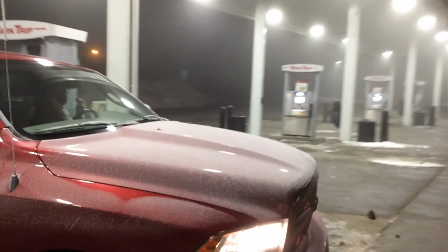So it's been really foggy, and it's just been pretty rough. You can see by the car. We're driving back into it right now. Can't see a flippin' thing.